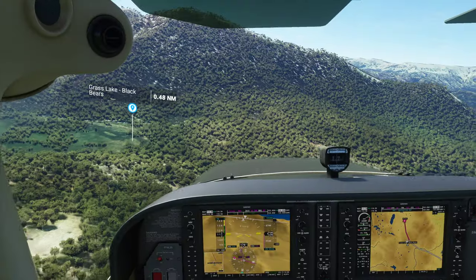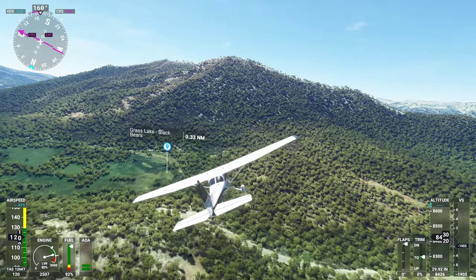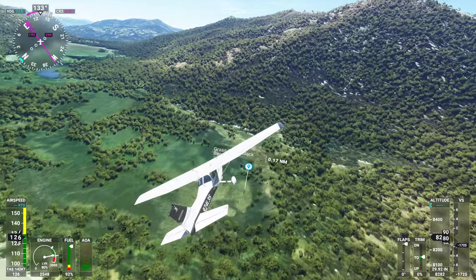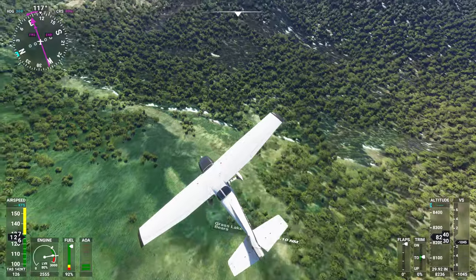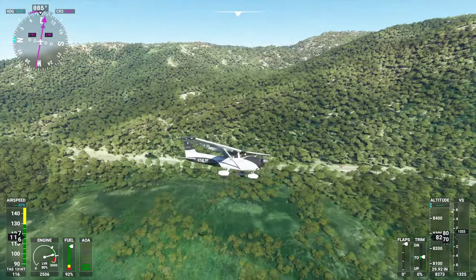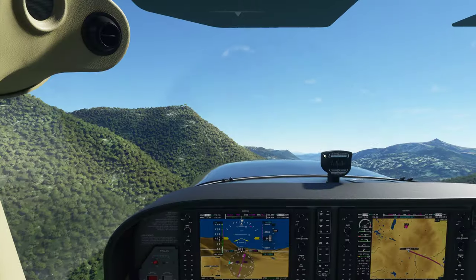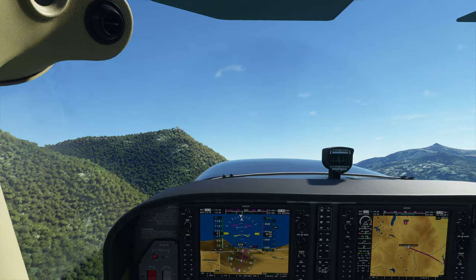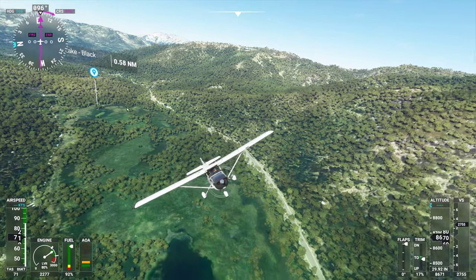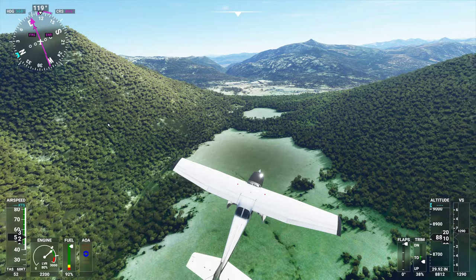Let's see if we can find any bears. 500. There they are. Okay, well, they were down there. Put on autopilot. I think they're too far. Well, okay, we saw they were pretty small, but we did see them back there, so that was good.